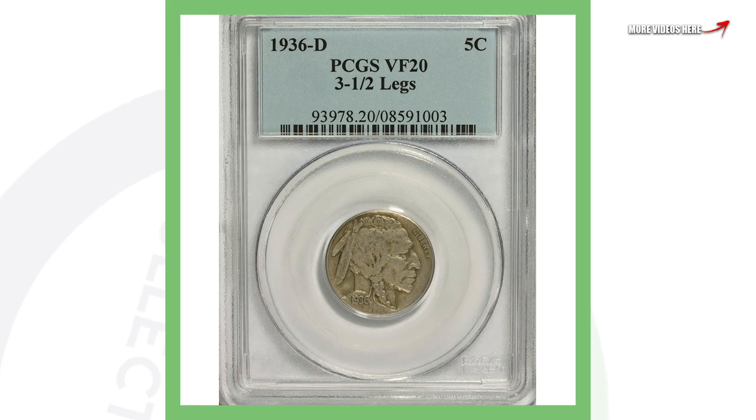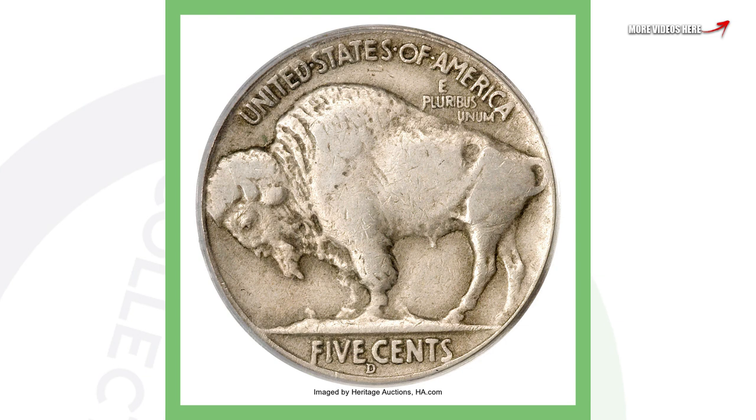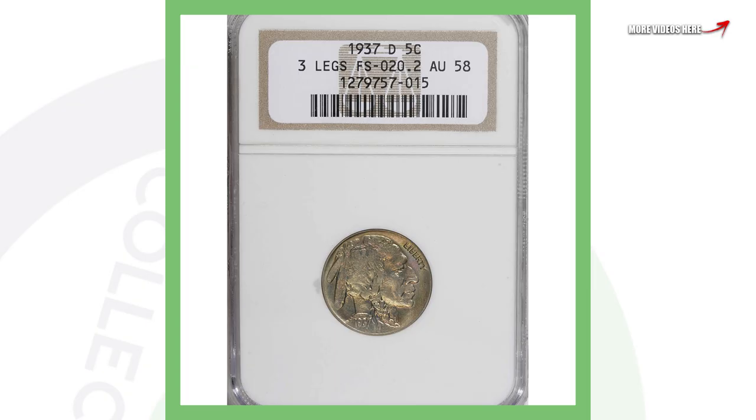Moving on to a 1936D, a Denver minted buffalo nickel. Now, this is at a very fine 20 grade. So like I said, not mint state coins or anything like that. But what makes this coin valuable is that this nickel here has 3.5 legs. So if you look there on the reverse of the nickel and you look at the first leg all the way to the left, closest to the buffalo's head, that's where you get the 3.5 legs. So the leg is partially missing there. Very simple error to look for on your 1936 buffalo nickels. Now, this coin here sold for over $2,400.